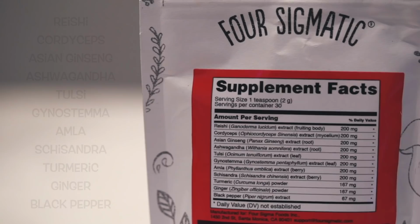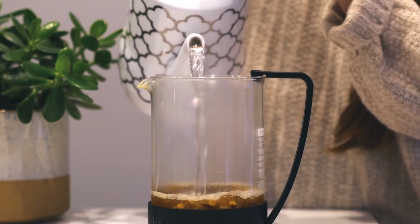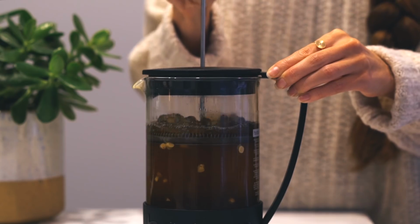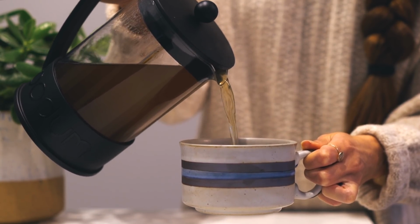Adaptogens are awesome. They improve your body's ability to adapt to stress. They'll help keep you calm in stressful times and give you energy when you're tired. A nice balancing act. And then I just pour some boiling water over that and let it steep for about 15 minutes. This is the perfect immune boosting beverage for this time of year, and I just sip on this throughout the entire day. And I really enjoy it.